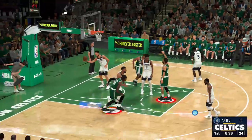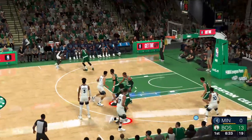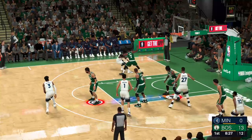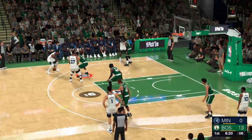It's both from the stripe. This is about the last guy you want to send to the stripe right now. They keep fouling him, and he keeps making them. Brown against Edwards. Outside McDaniels. Shot clock at 5.